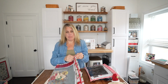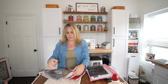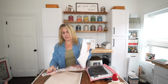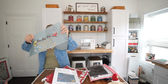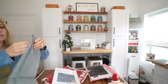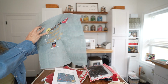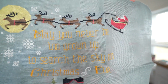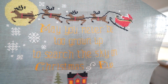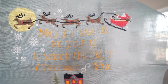I don't know how much I've gotten done on this, but I do want to finish it this year. I've shown it before. It is Waxing Moon Design, Search the Sky, and I really only have snowflakes left to do, I think. Yes, I finished the quote. Just snowflakes, and there was a while there when I was tired of doing snowflakes, but I'm going to have to get back into it.